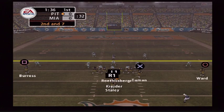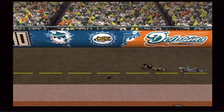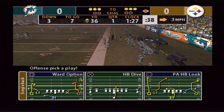Staley, the deep back. Looking for an option. Looks to the end zone. This pass is incomplete. This is just a beautiful play to force the incompletion. I mean, he gets up high, and he turns what could be a touchdown into a heck of a defensive play.